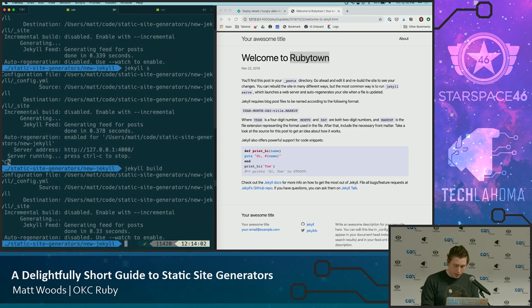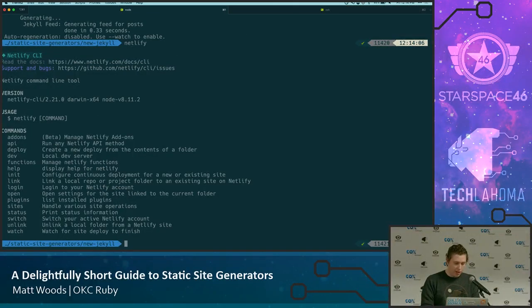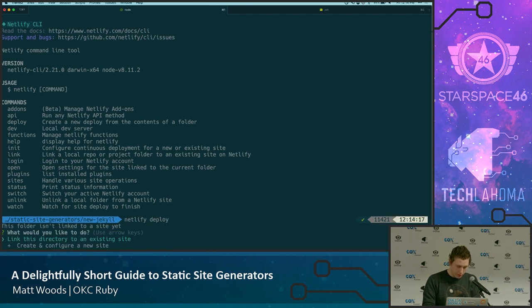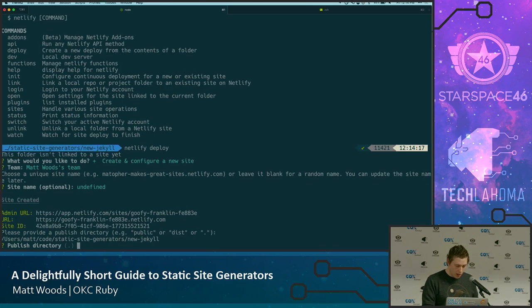And let's go ahead and use the Netlify CLI. So I have Netlify CLI installed, and you can see we have all these great options once you've logged in to manage your Netlify site. Maybe make that a little bigger. But one of the options we have here is netlify deploy. If we check out our settings here, you can see it's going to ask me what I want to do. Do you want to link this to an existing site or create a new one? I want to create a new site. This is Matt Woods' team. I could name this whatever I want, but I'm just going to let it name it something random. And it's going to start creating my site.